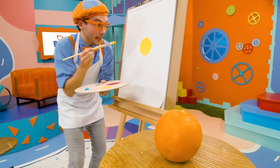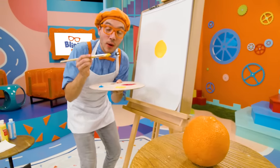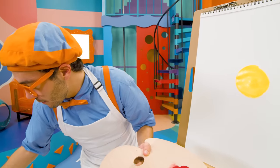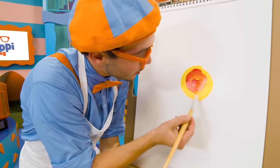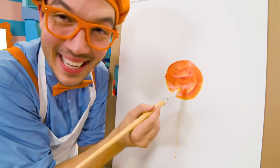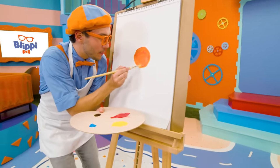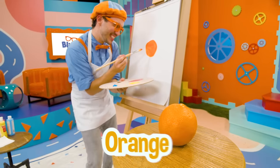Whoa, look, we made a yellow circle, but it's not quite the right color. So now we're gonna add another primary color, red. Just a little bit of red, and a little bit of water, and then we can mix it up to make an orange. Whoa, look at how pretty that color is. It has little bits of red and little bits of yellow and a lot of bit of orange.